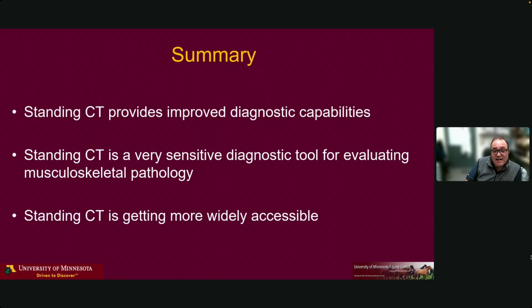And the fact that these systems are standing makes it easier, and it's having a pretty big impact in the sense that they're widely accessible. In the case of our clinic, we're doing quite a bit of them, and I think that's providing quite a bit of information that we're hopefully going to soon publish about these systems. And that's all I have for today.